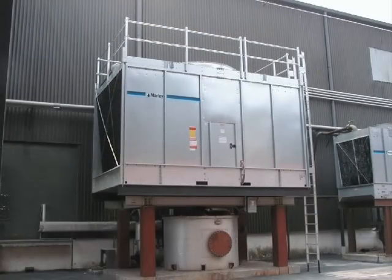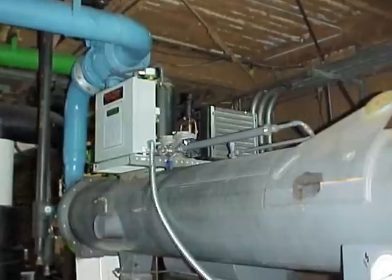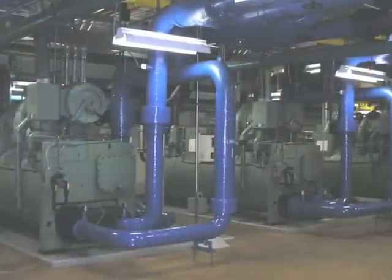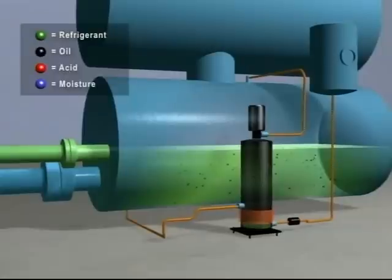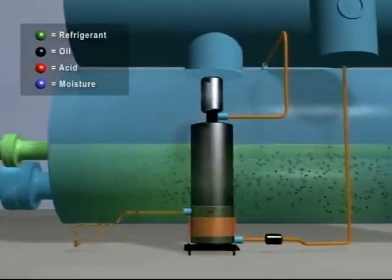Now, the technology exists to improve their electrical consumption efficiency, regain chiller system capacity, protect the environment, and save each chiller owner thousands of dollars per year per chiller in energy savings. Oil enters the chiller's refrigerant charge as the refrigerant is circulated through the chiller's compressor.